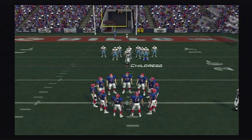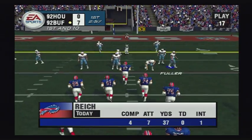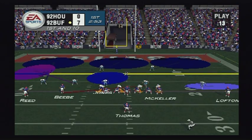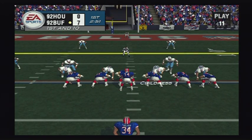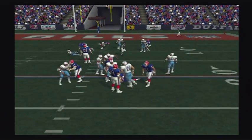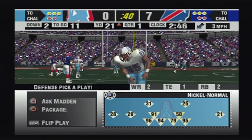Houston comes out in their nickel package. On the 20-yard line. Just give it all you got. Bulldog under. Set. Catch the ball, man. Thomas couldn't escape the pursuit and was cut down quickly.